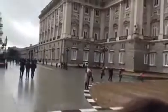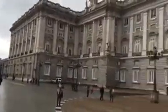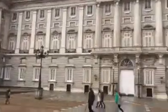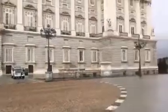Okay, so this is Oriente Square. That's a place where there used to be a Muslim fortress, from the 9th century till the end of the 11th century. Then the Christian fortress that was, actually it was the same Muslim fortress they conquered and they had it enlarged. But it got destroyed during the fire in 1734, and this palace was started 4 years later.